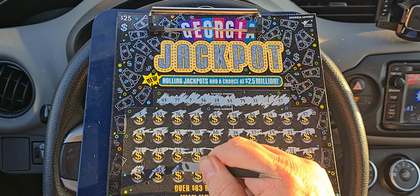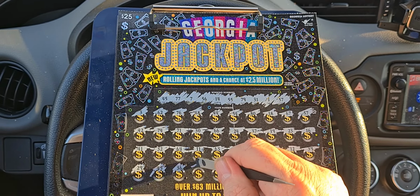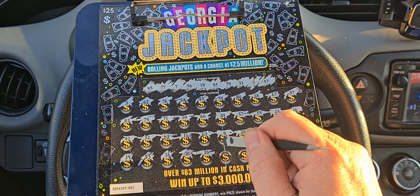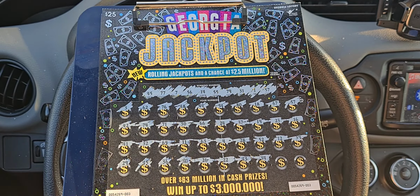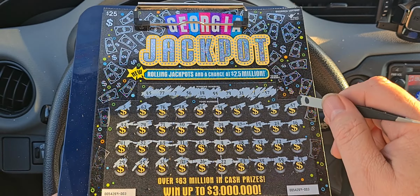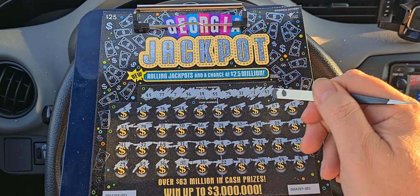45 is our second match. 36, I need 56. Two times. We got a two times. 26, 22, 43, 34, no 4, 22, no 3, no 4, 59, nope, need 55, and 53. So we got three matches. We got the 57, 45, and then the two times right here. So let's start with the 57.